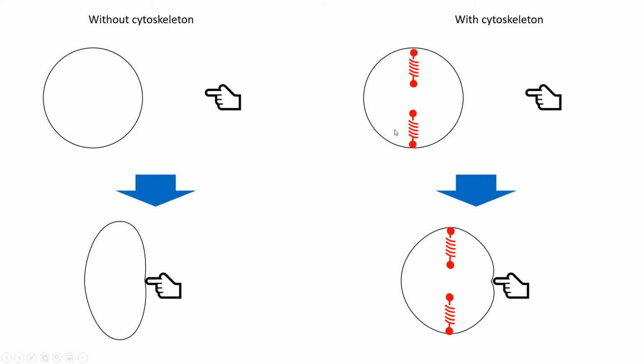And if you poke this thing, which is reinforced with these springs, then you will see that it's just stronger and doesn't squish. So that is, in a nutshell, what the cytoskeleton is accomplishing.